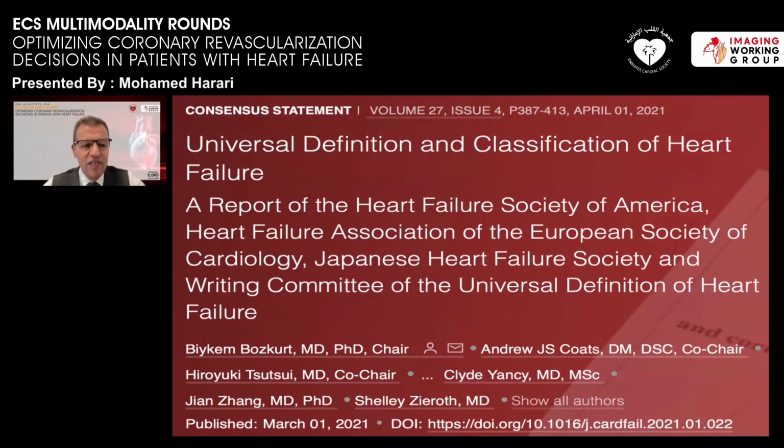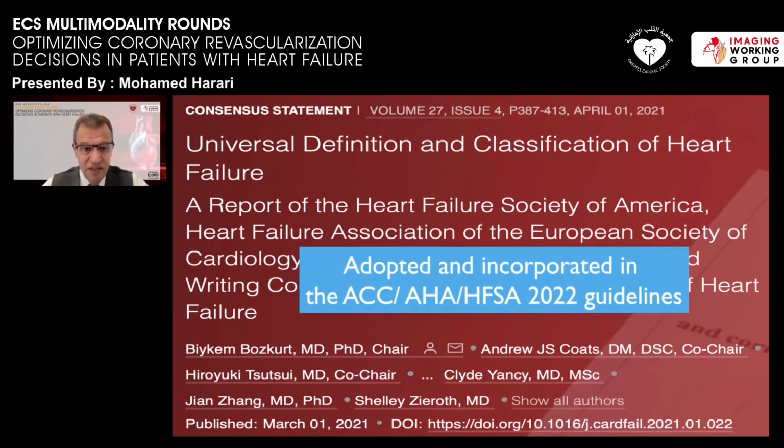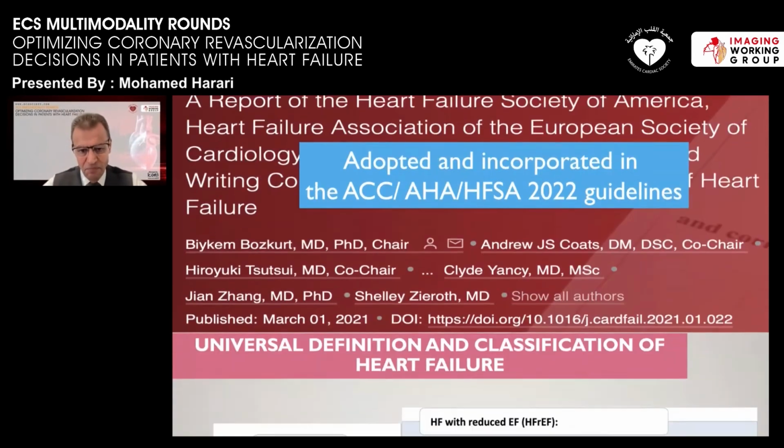So for the definition of heart failure, as a lot of you know, in March last year, the Heart Failure Society of America, the Heart Failure Association of the European Society of Cardiology, and the Japanese Heart Failure Society met together and proposed a new definition and classification of heart failure, as well as updating the stages of heart failure. This has been adopted and incorporated in the new American guidelines for heart failure.